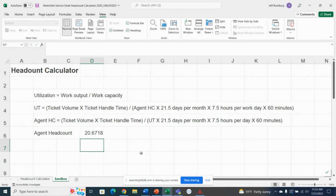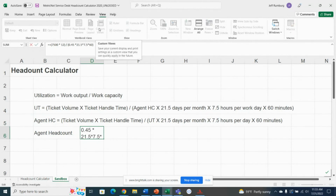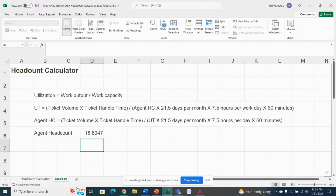What does that look like? It says you need about 21 agents. So a real simple calculation that you can use to back into an estimated headcount. Now, if you want to use a different assumption on utilization, if you think you can be more highly utilized, let's say 50%, I just put 0.5 in there, and that tells us we need 18.6 agents.